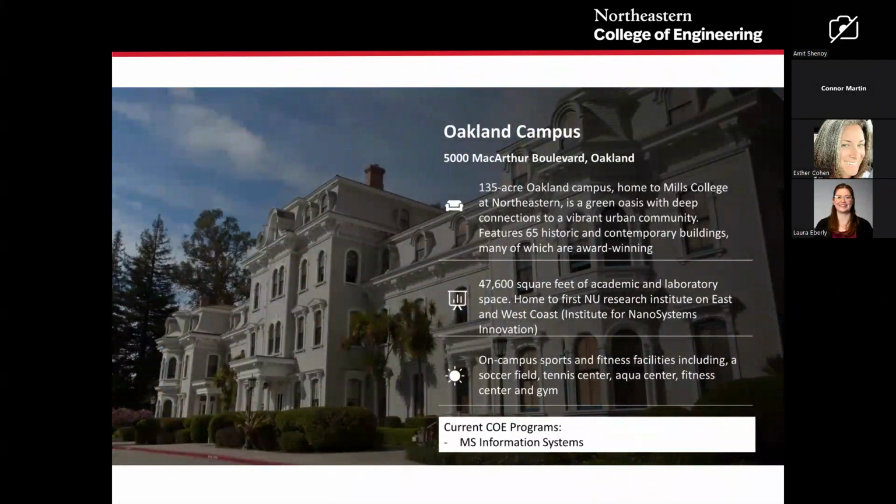And Oakland. Oakland is another California campus. It has more of a campus feel than some of these other network locations that we've mentioned today. There's buildings, a library, dedicated space for students. So if you're looking to stay within a real campus feel, this might be an option for you.